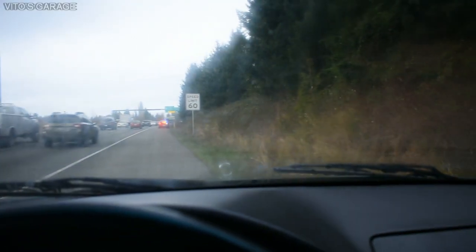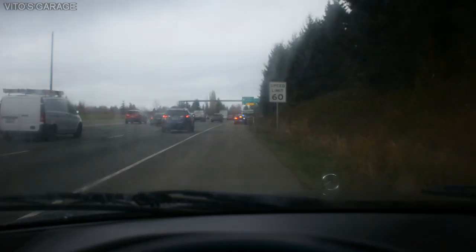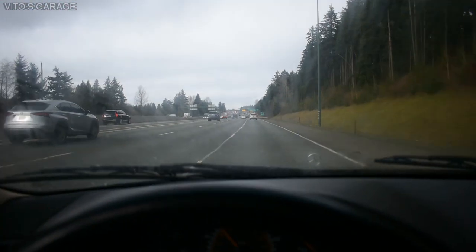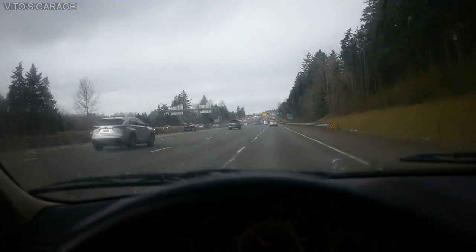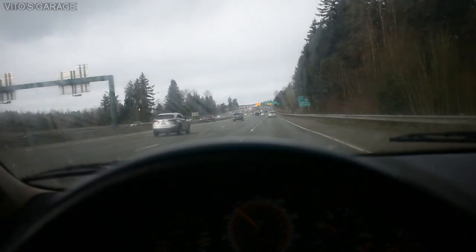A little bit earlier, I sprayed some water repellent, and look what happened. Someone got pulled over in front of me. That's crazy. All right, we're about to drive again. All right, so I'm finally on the road. As you can see, the Rain-X is doing its thing. It's repelling the rain from the windshield, so that really helps out.